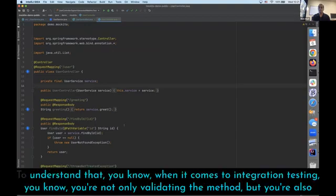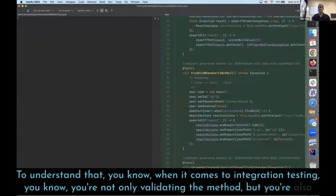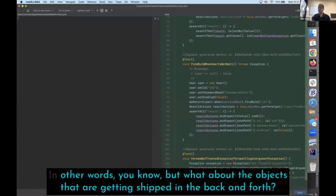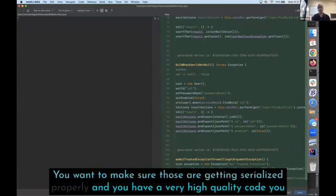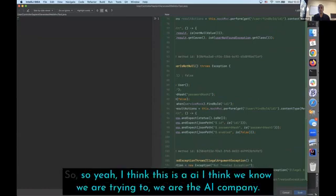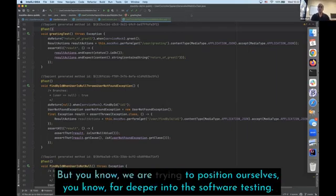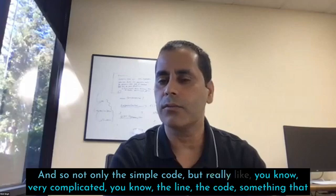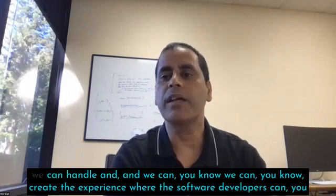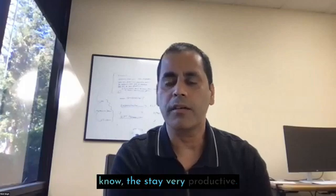And it's really important to understand that, when it comes to integration testing, you're not only validating the method, but you're also validating some of the transport layer activity. In other words, what are the objects that are getting shipped back and forth. You want to make sure those are getting serialized properly. And you have very high quality code which is validating this entire serialization process. So yeah, I think this is Sapient AI. I think we are an AI company, but we are trying to position ourselves far deeper into software testing. And so not only simple code, but really very complicated, hundreds of lines of code, something that we can handle, and we can create the experience where software developers can stay very productive.